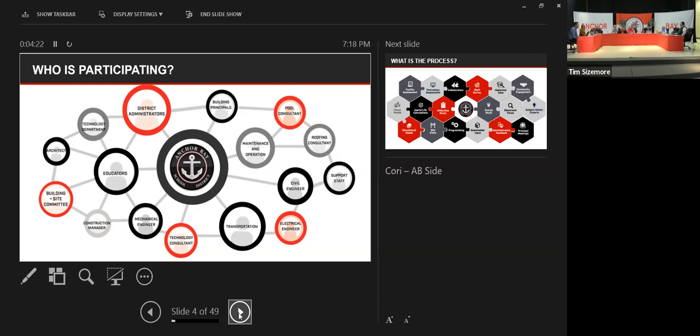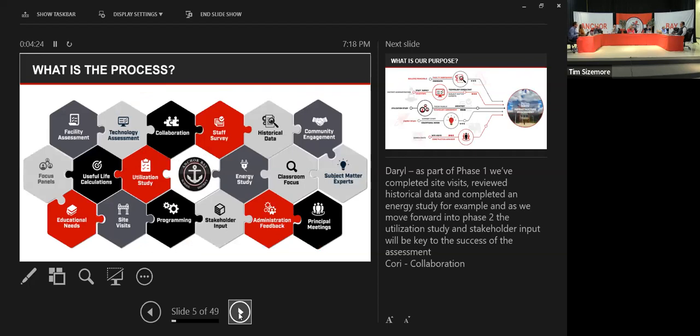So the next slide, we'll talk a little bit about the process. This is Anchor Bay's unique, every district's a little unique. We don't look at it as a linear process. We want to bring the right pieces together so that we can provide the information necessary. For example, in this phase, we've completed the walkthroughs, as Corey had mentioned, both with your staff and our team of experts with you. We've completed an energy study, and that's going to be part of the packet that you receive after this. And as we move into different phases, these different steps will start to take shape.